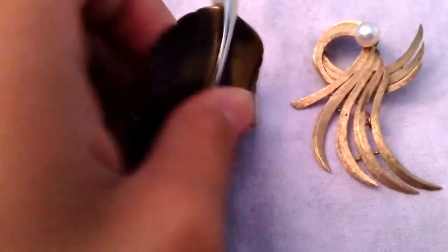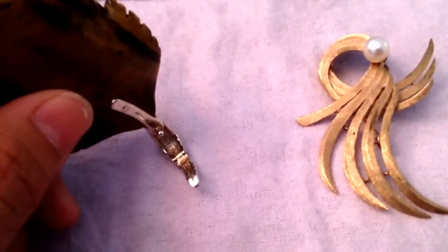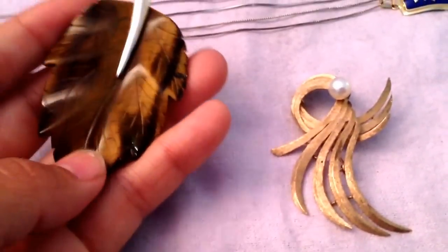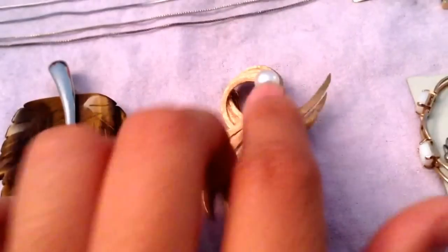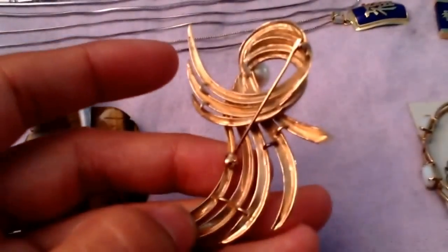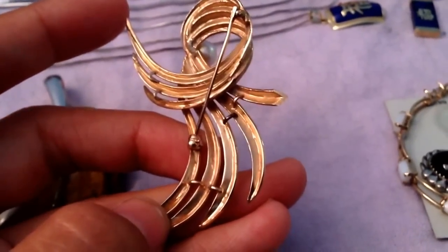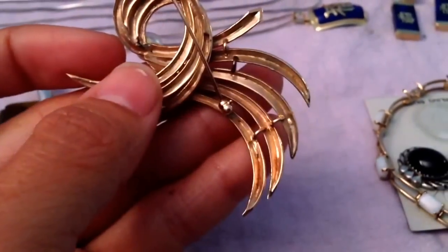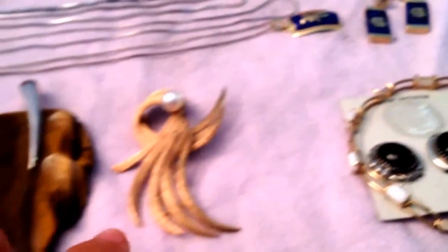So this is a tiger's eye in sterling, has a sterling loop right here. I don't really remember the marking, but it was only $1. This one also was $1, but it perplexed me because that's a genuine pearl. But just looking at the back, I'm possibly 70% sure this could be gold, but I can't find a mark on it, so I don't know. So I got it anyways on a whim, so I'll definitely have to get that tested. But a nice piece for $1.